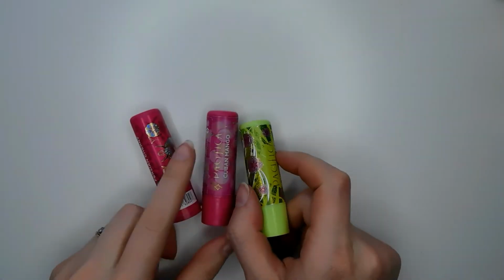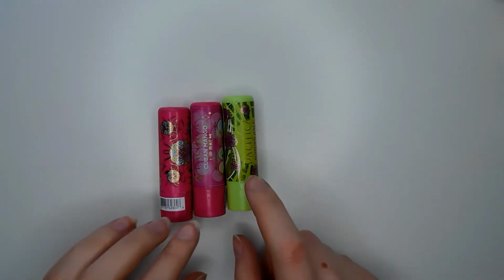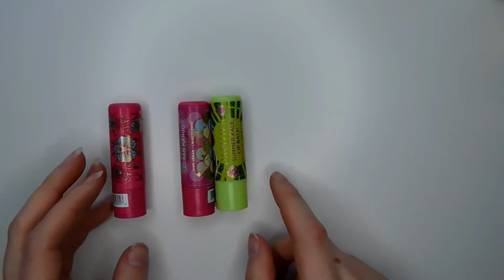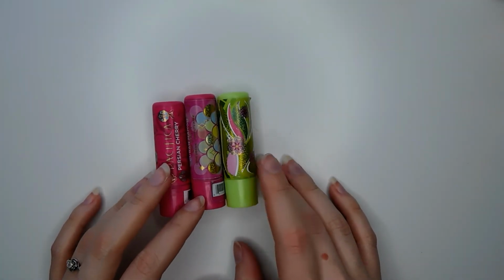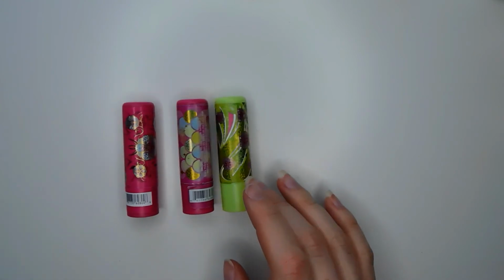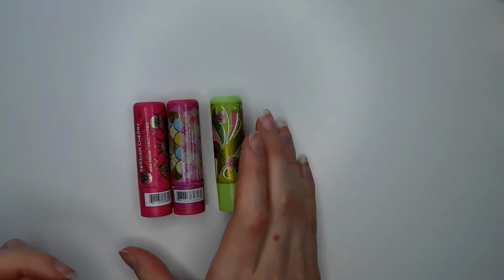And then for lip balms, I have 4. The only ones that I can find are these 3. I had one in my purse, but I cannot find it for the life of me. My purse ate it somewhere. So these are all from Pacifica. I might be able to use up 2 of them, just because I kind of bounce back and forth. I don't really particularly like any of these flavors, so I'll bounce back and forth, maybe use up at least 2 of them. All 3 would be nice, but at least 2.